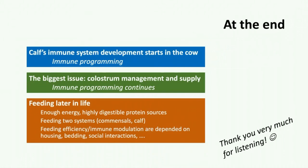Later, immune system maturation, immune system education, insurance of balance in the immune system is mainly guided by feeding. Here we need enough energy, we need highly digestible protein sources. We also have always to consider that we feed two systems, the commensals in the gut and the calf, and that the feeding efficiency and lastly the achieved immune modulation are also dependent on environmental conditions and the management procedures on the farms.